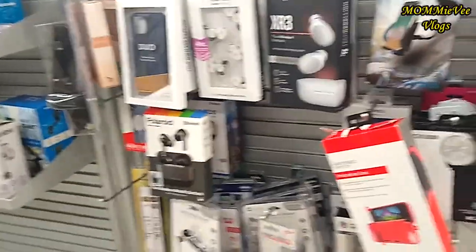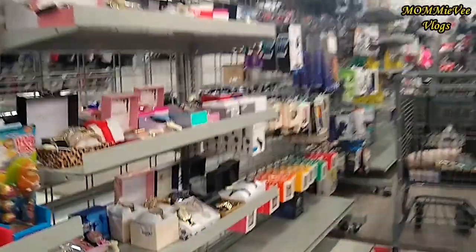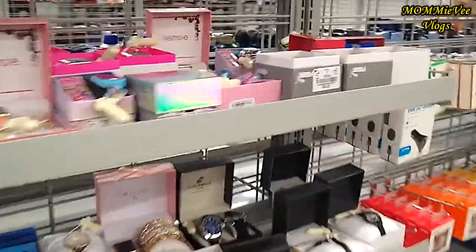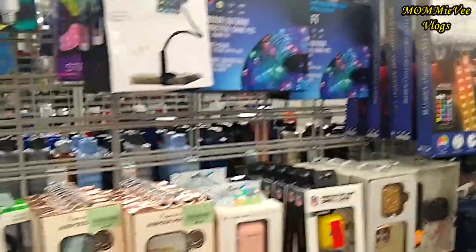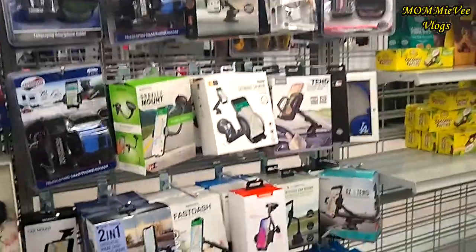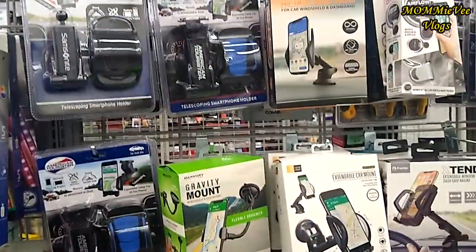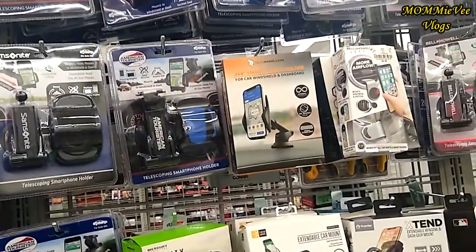Yeah, so ayan, may mga other accessories din sila dito, mga LED lights. So diba marami ka talagang mabibili dito sa Burlington. So pag ako pumupunta dito, talaga nag-enjoy ako. Naubos ang oras ko sa pag-shopping.